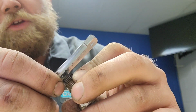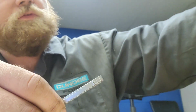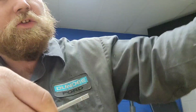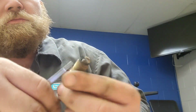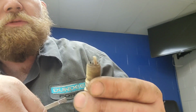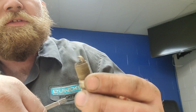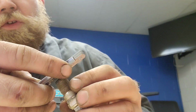Okay, so now we're getting some better numbers. 54 thousandths. I like 52, 53, 54. Same color, same condition. Kind of dry looking. This one's a little bit wetter, probably burning a little bit better, not so dry. I like this one. This one's a little bit better color, but none of them are bad so far.